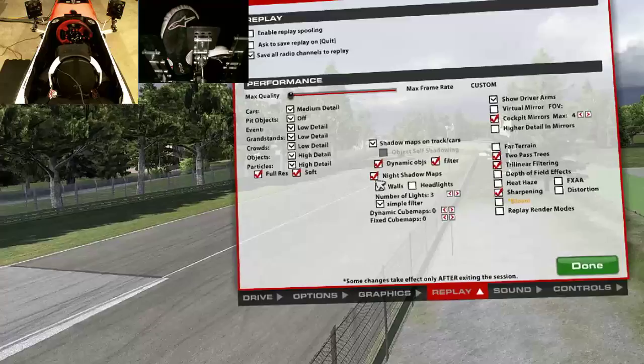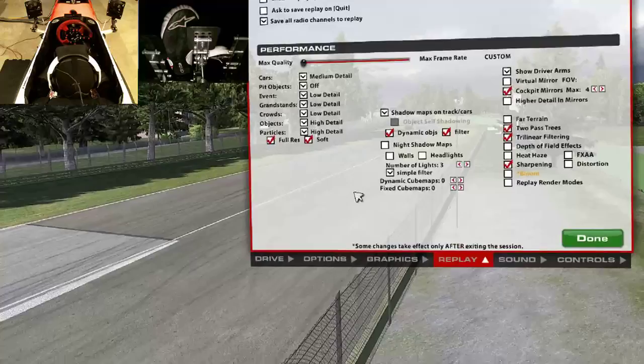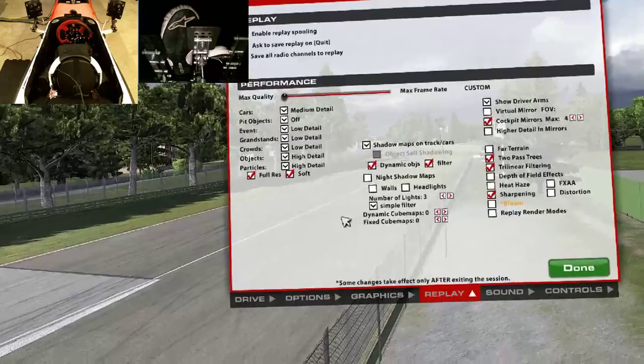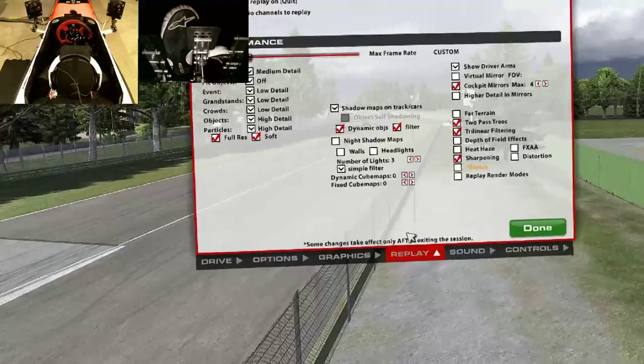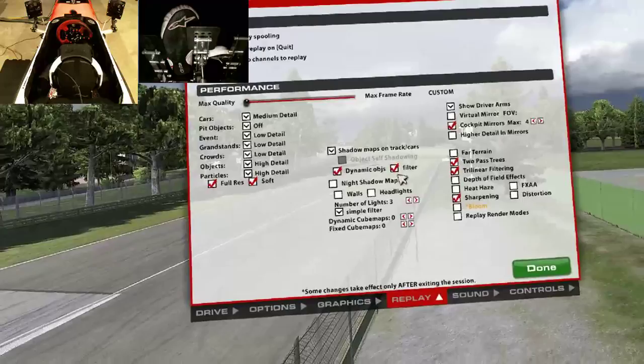For replay, can I just max everything out? You'll probably, it'll probably be choppy as hell, even while just driving. No, just when you escape and it's showing a replay. Gotcha. Okay. So shadow maps, tracks and cars, and you mentioned something else. Yeah, dynamic and filter both checked.